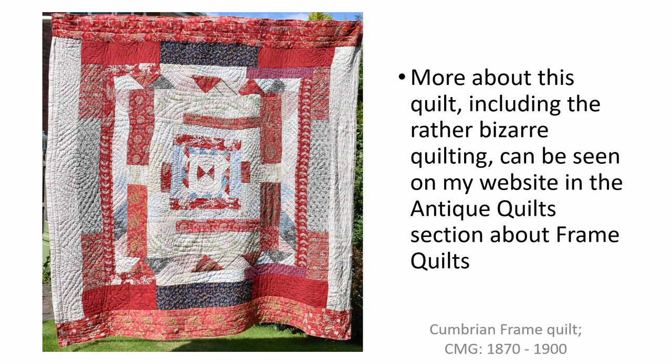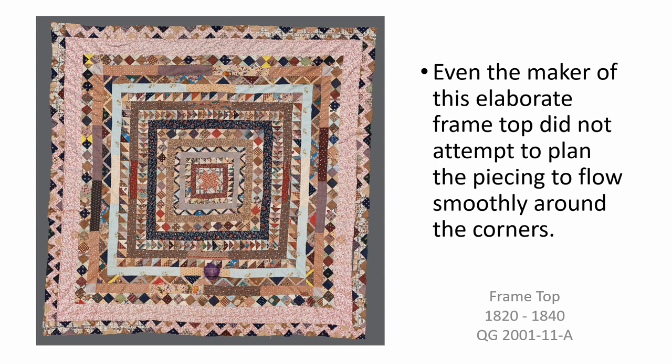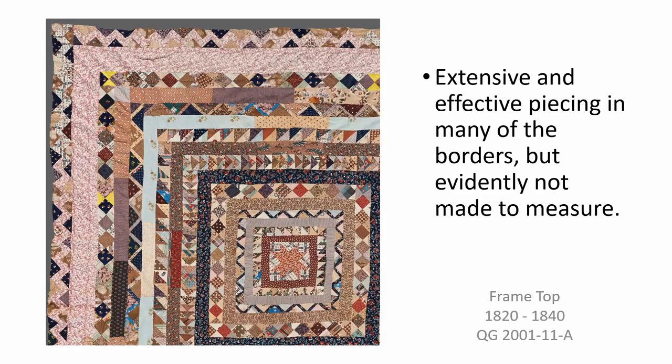The maker of this elaborate frame top was clearly a skilled patchworker, but still she did not attempt to plan the piecing to flow smoothly around the corners. If we look at a close-up of one quadrant, we can observe the border corners in more detail. Many include part units of the patchwork design and were not designed to integrate the design fully around the corner.